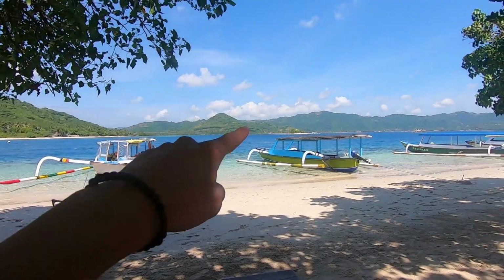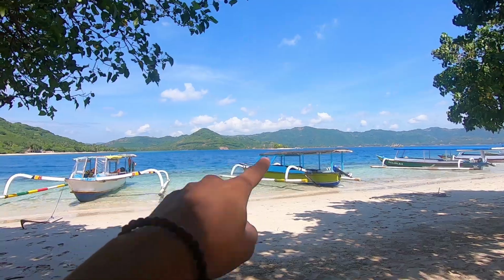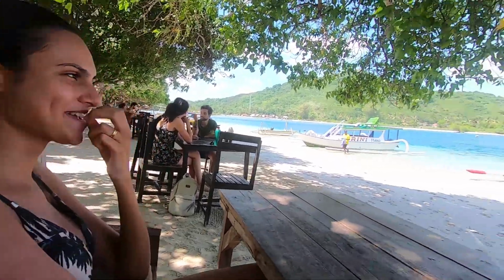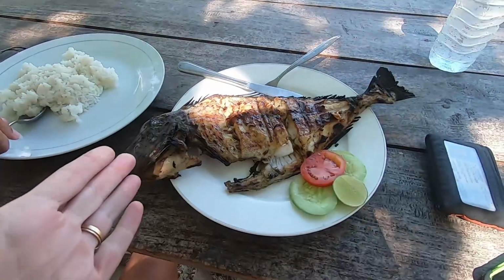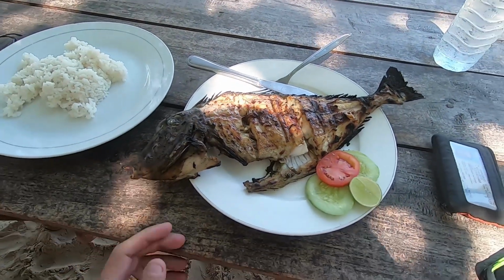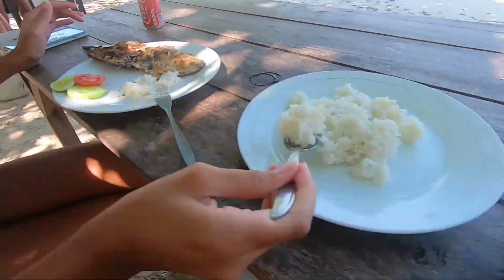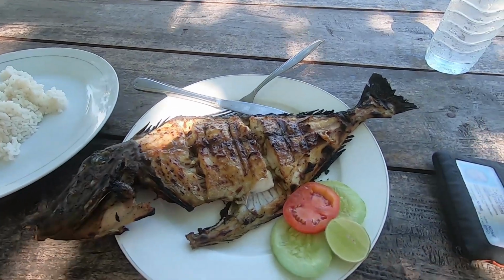And I think after this we're going to that little island over there. It was funny, the boat driver doesn't speak really English, so it's kind of chaos trying to explain to him why we don't have money. Guys, check out the size of this fish. Got some rice. Carol didn't get as much as me. Yeah, definitely the biggest fish I've eaten so far.